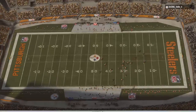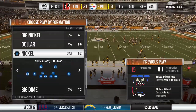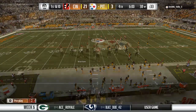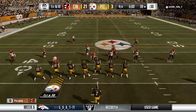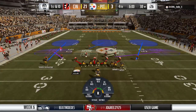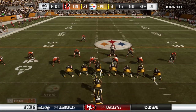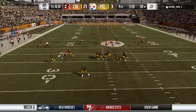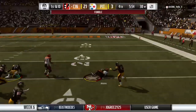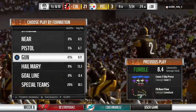Back now in Pittsburgh. It's the Steelers with the football, but trailing here as we get going in quarter number 4. From all the way up at the 38 now after a good start to the drive. They go play action here on 1st down. Nowhere to go here. He lost the football. And they have the football and will take over at the 24-yard line.